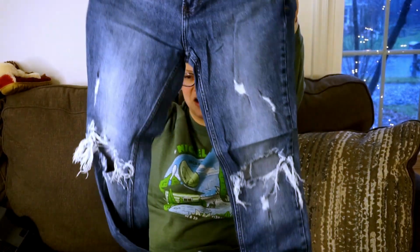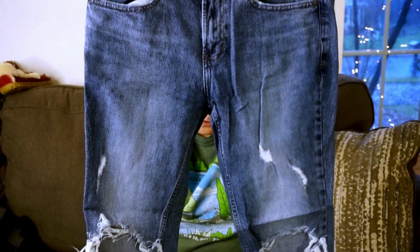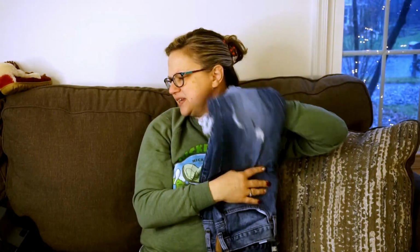Let's see, I have it. Oh, I paid $2.12. And, oh, they must have been 75% off color of the week. So $2.12, and then they sold on Poshmark for $14. So obviously I still made a decent profit. These are some kind of crazy jeans for a guy, size 31-30 skinny jeans. Very interesting. And they sold for $14.